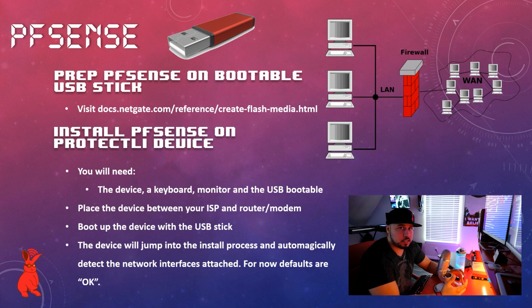Once you have these things, what you want to do is place the device, your hardware firewall, between your ISP and your router or modem, or depending on your configuration, between your router and your switch. You can decide how you want to do that, but you just pretty much have to place it where it's going to be between you and the internet. Once you do that, you're pretty much good to go.